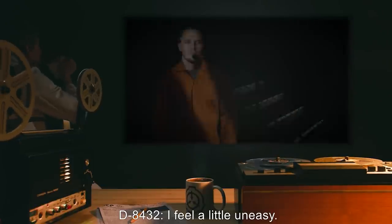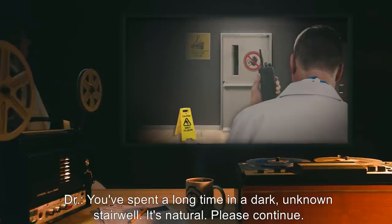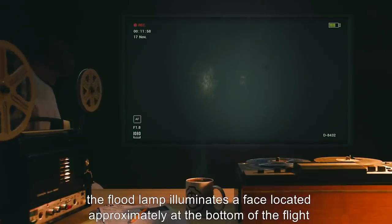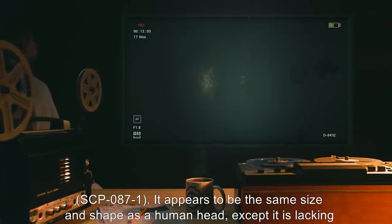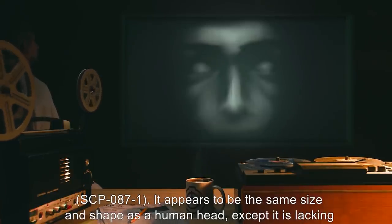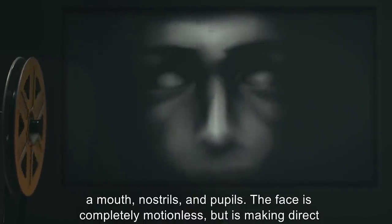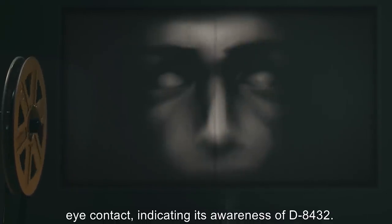D-8432: "I feel a little uneasy." Doctor: "You spent a long time in a dark, unknown stairwell. It's natural. Please continue." The subject hesitates before stepping down on the next stair. As the subject moves forward, the floodlamp illuminates a face, located approximately at the bottom of the flight, SCP-0871. It appears to be the same size and shape as a human head, except it is lacking a mouth, nostrils, and pupils. The face is completely motionless, but is making direct eye contact, indicating its awareness of D-8432.